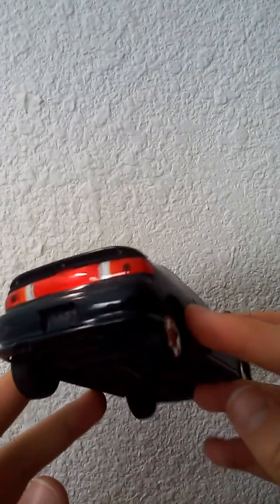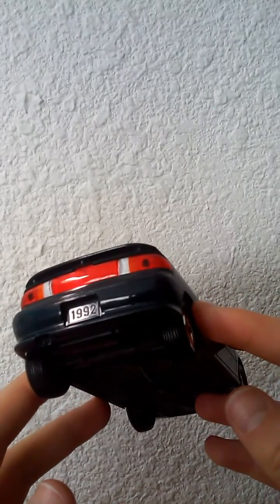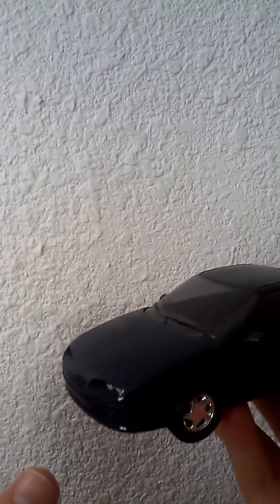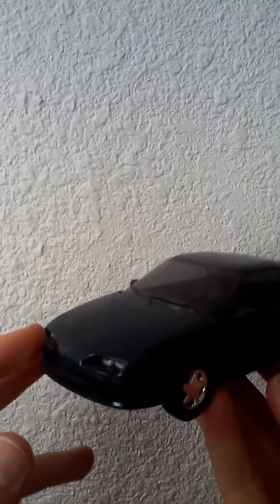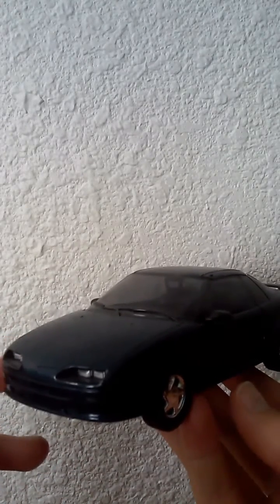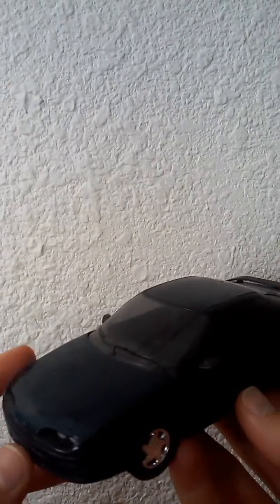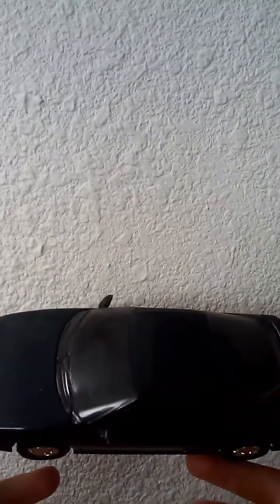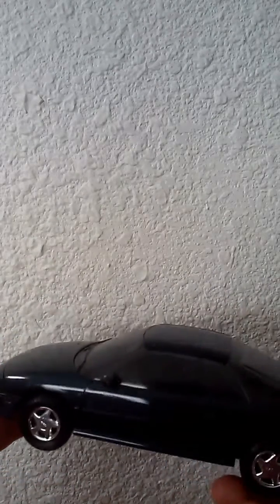But they did make these promo models of the cars. This one's a 1992 version, as you can see. When you would buy the real car, the car company could sell you a scale version of the car you were buying. So that's exactly what this is here. I got this on eBay, I think, for $15 several months ago. At least in 2016, I'm thinking.